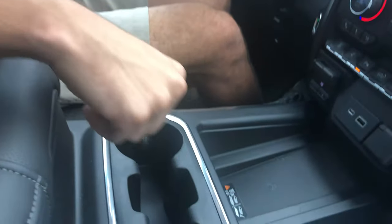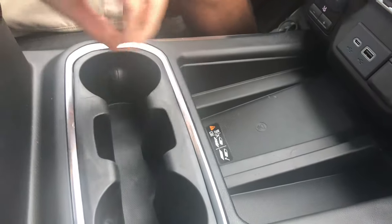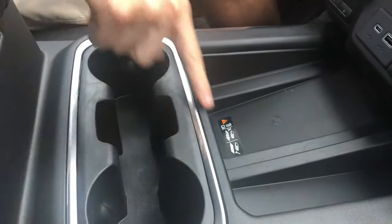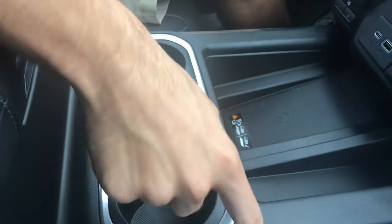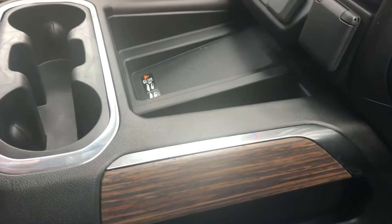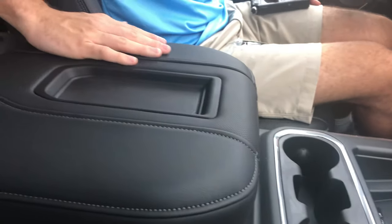Now here in your middle area, you have these nice cup holders right here, and they do have the nice little rubber pads right here, which mean that no matter the size of drink, it will be held in here just fine, surrounded by this nice metal finish. You also have some nice wood and metal right here. I like this wood.